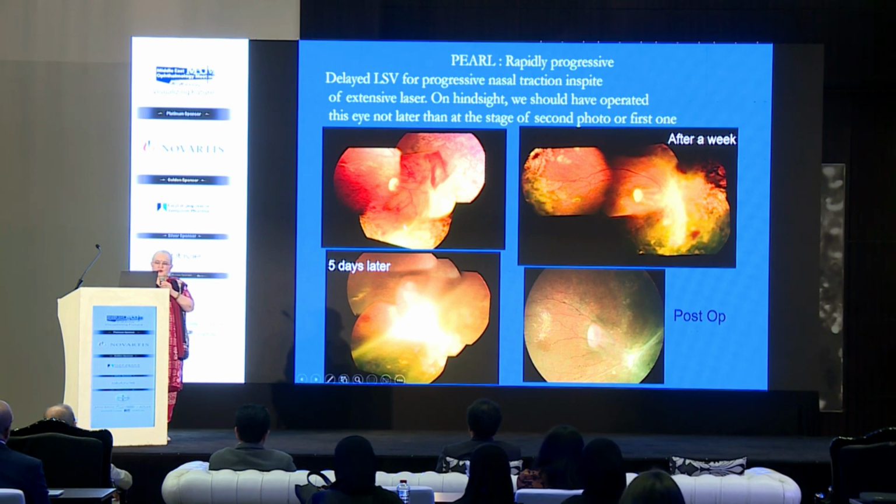So remember that if you have a traction, and Michael Tracy says if it is more than 3 clock hours, these tractions are going to rapidly progress. And so you need to operate them at this stage where the macula was not affected, where it was much easier to operate, than land up into something where you have to operate in an emergency.